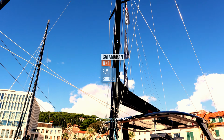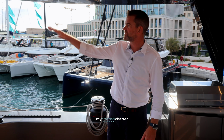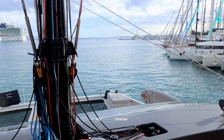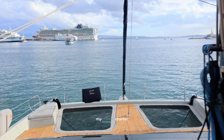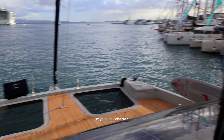Most of the guests spend a long part of the day up here because of the visibility, especially with the beautiful Croatian islands, and you get a nice view down into the clear blue waters. And you get privacy as well, privacy away from the dock. Exactly, and no other boats can see you. Yeah, no one can see you up here.